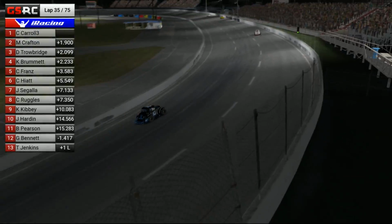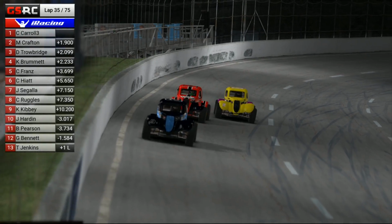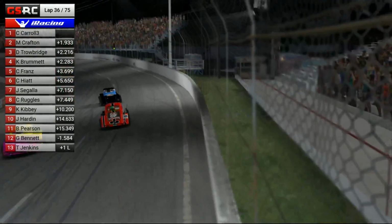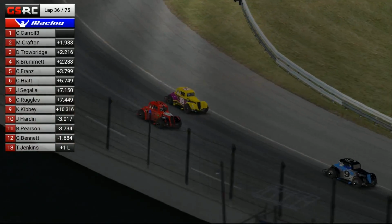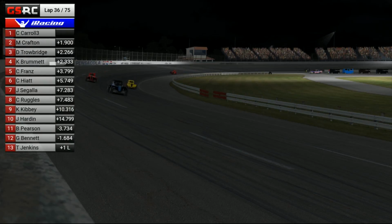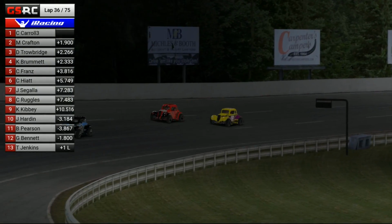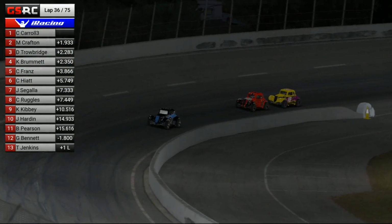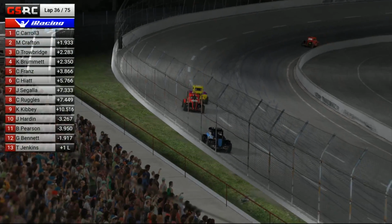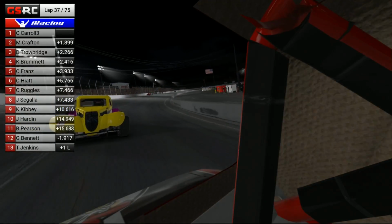Some people are going to try to fight harder for their lap than others, but Trowbridge is right now under attack from Brummett. Brummett now to the inside of Trowbridge for that P3. He is. Brummett gets a great exit off of turn 2. He's got a little bit of a nose on the inside, but has to back off. There he goes again. Almost gets his nose underneath there, but Trowbridge shuts the door on him as they go into turn 3. Out of 4 they go. Trowbridge holds on to 3rd position.